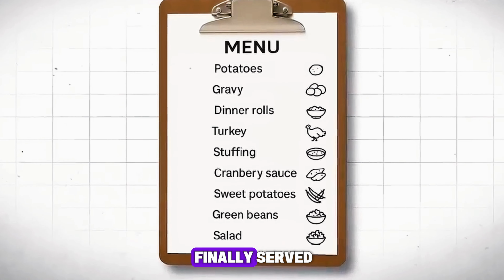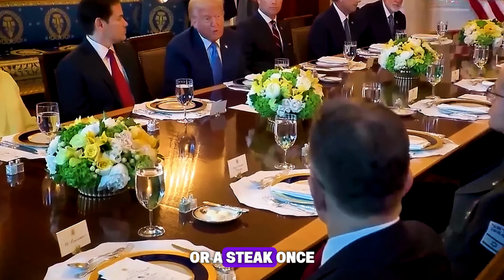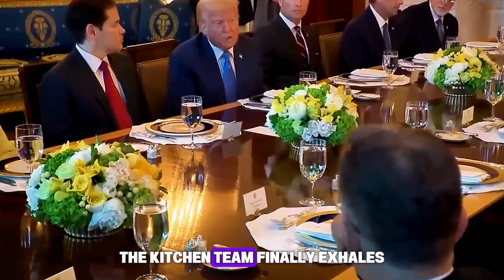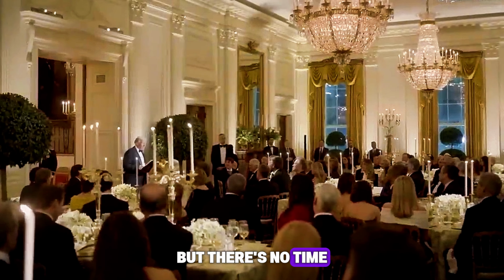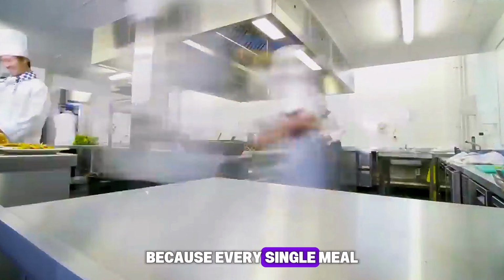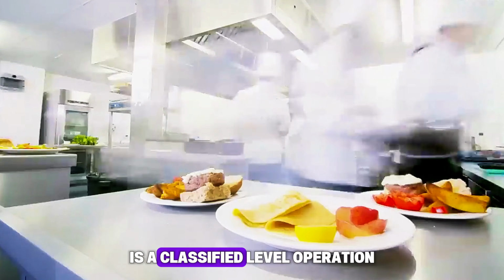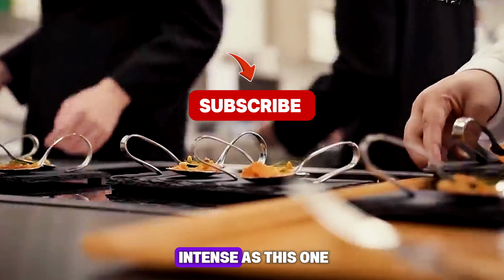When the meal is finally served, the kitchen staff holds their breath. The president eats calmly, maybe offers a smile or a compliment, completely unaware of the intense planning, security, and inspections that went into a simple bowl of soup or a steak. Once he leaves the table, the kitchen team finally exhales. Another mission successfully completed. But there's no time to rest. Preparations for the next meal begin immediately, because every single meal served to the president is a classified level operation with a behind-the-scenes story just as dramatic and intense as this one.